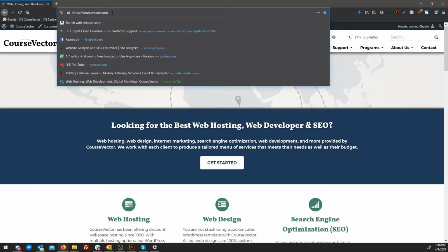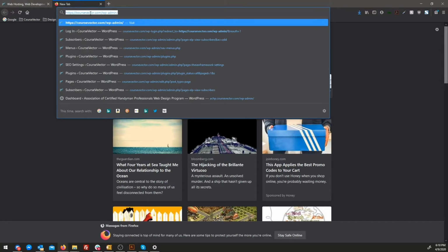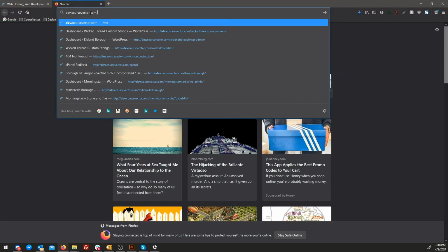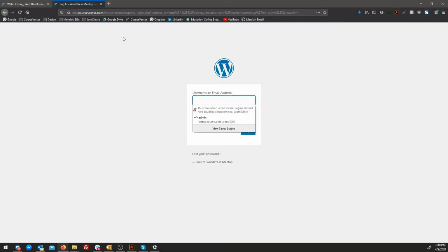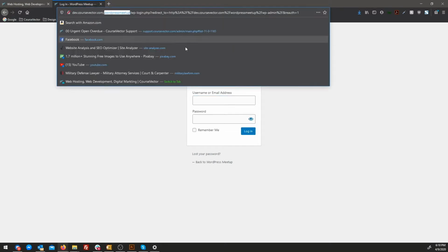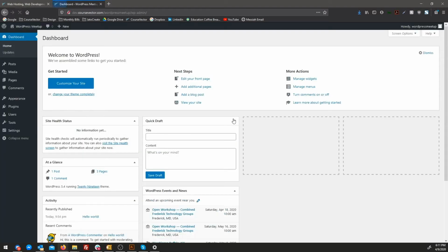So typically what you're going to do is type in your URL and then wp-admin. But I'll go back to that development site that we were working with, so you can actually see. wp-admin. And that's how you get to your login screen for your WordPress. Now your username will be whatever your username is, or if you want to use your email address, whatever you're set up with, and then your password. So pretty easy there. This will bring you to the WordPress dashboard, and this is where you're going to access everything on how to work on your website.